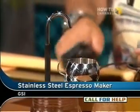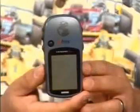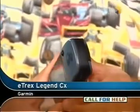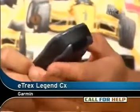Yeah. Finally, of course, GPS has really transformed camping. Probably more than any single technology. This is for sure. You don't get lost anymore unless you want to. This is Garmin's eTrex Legend CS X. So the two steps forward with this is the color screen. Ooh, let me turn it on.